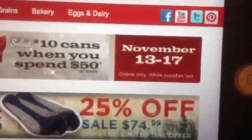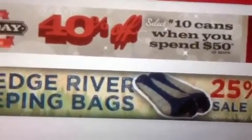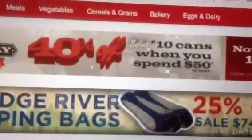So don't hold off on this. You really want to jump on this. It's online only. You can't call them up to get these offers. You have to do this online, and you have to spend at least $50.